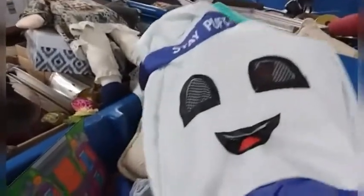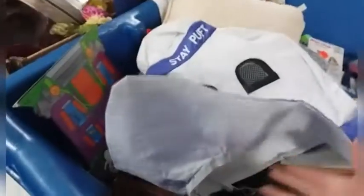Off of Ghostbusters. So I think I'm going to get him because he doesn't weigh anything. Oh.